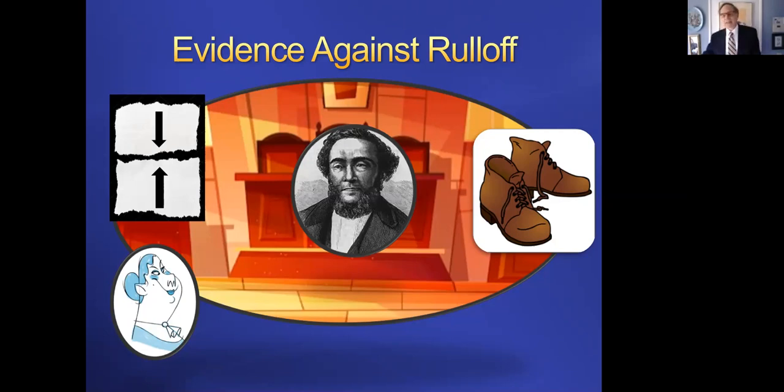And they identified the shoes on the bank as being Ruloff's, because, as I mentioned, when he escaped from jail in the winter, he lost two toes. They knew from looking at the one shoe that it belonged to somebody who was missing two toes on one foot.